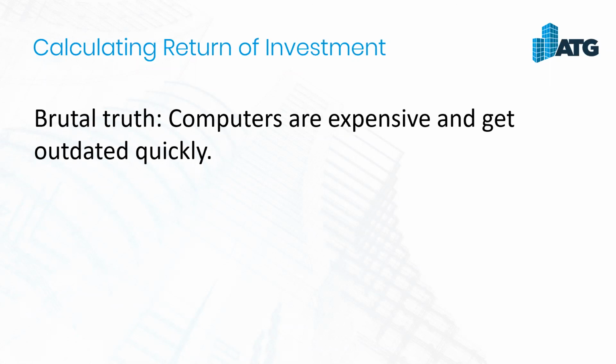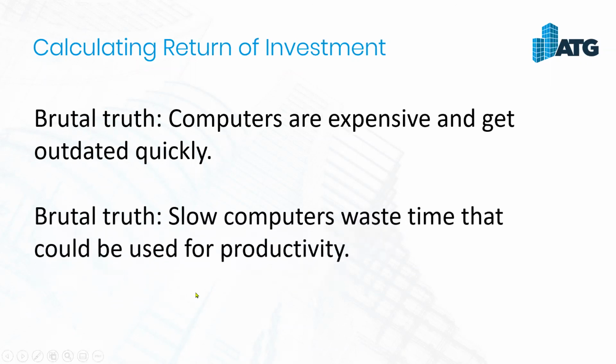We want to get the job done right, get it done quick, and then we can move on to the next one. With so many lump sum projects out there, the faster we do the work, with less rework, the more profit we make, which means we can afford things like this. That's where the other brutal truth is: slow computers waste your time that could be used for productivity. So let's look at that productivity and what that means in real dollars.